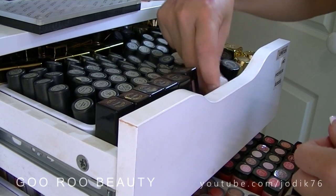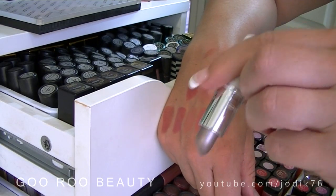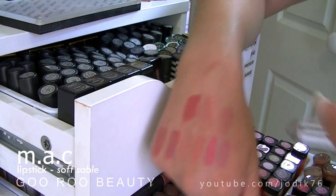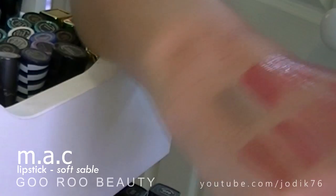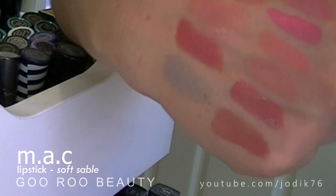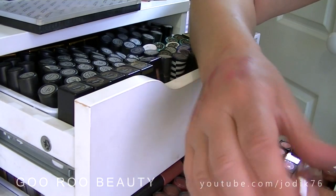I have a bunch of limited edition MAC here. This one is from a Christmas collection a couple years ago called Soft Sable. It is a frost, and I think I got this just thinking it was so different. I don't have anything like it. I don't wear this. I don't want that color on my lips. I am not going to keep this shade.